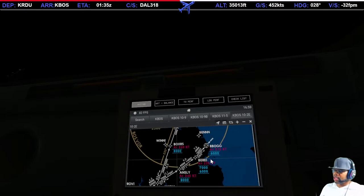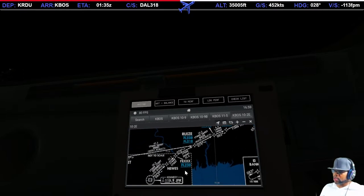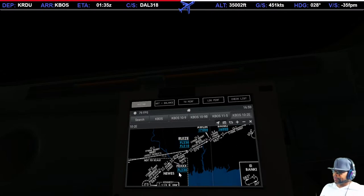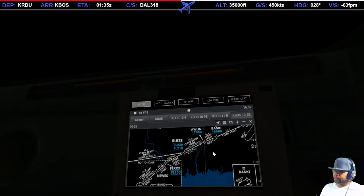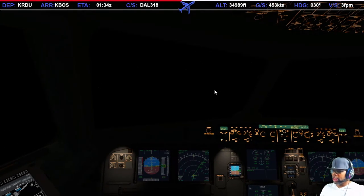Then of course we can get right into where we're expecting to come onto the arrival, which we've already verified. This is the inset, so the plane itself won't show up until we're between Ruiz and Allen. So there we go. My whole goal every flight is to teach a little bit, you know.